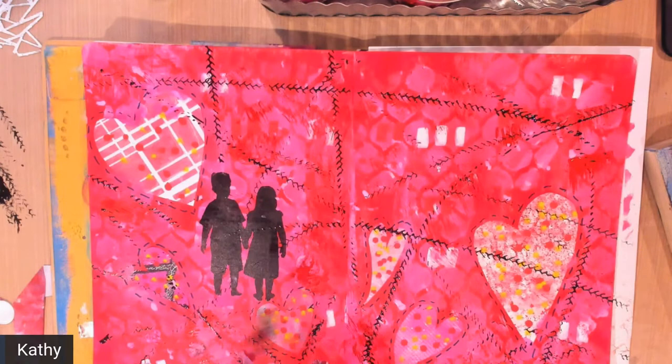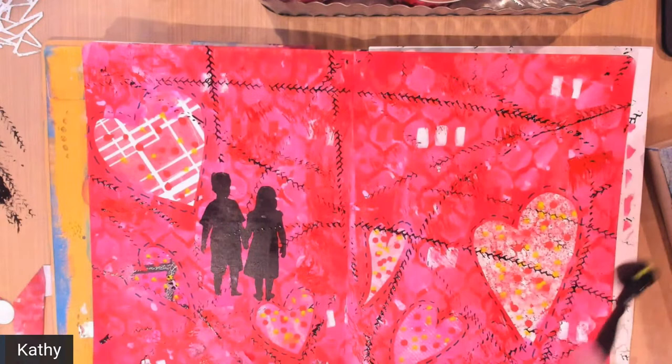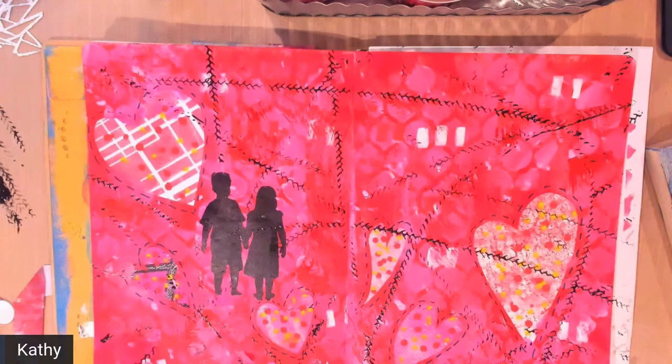All right. Don't forget to go to your edges too. You want to make sure your paint goes all the way over to the edges, that it's not all in the middle. Make sure you have stuff going off your page. It just makes it more interesting. So we got one more there. So yeah, there's all different kinds of mark making you can do.